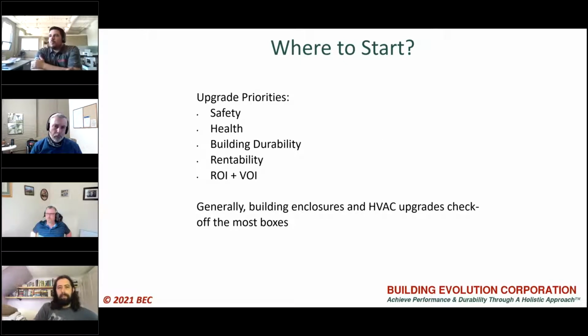So where we need to prioritize: safety, health, both of occupants and the building itself, building durability, rentability. You know, the aesthetics do play a factor. It doesn't matter how many improvements you make to a home. If somebody walks in and it smells funny, it's going to be tough to rent, and you're going to lose some months of rent right there. ROI versus VOI. Generally speaking, building enclosures, HVAC upgrades, check off most of, if not all of these boxes. So that's where we start.